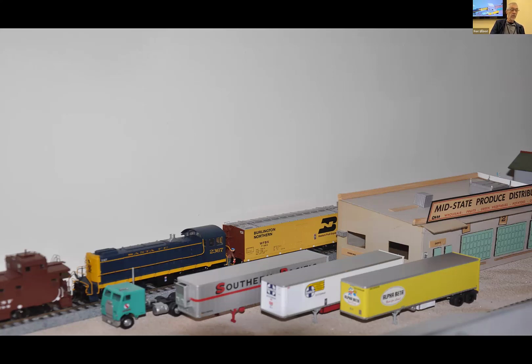So the authentic reefer is from Intermountain, and that exact number, I have a picture of it with potatoes sitting in Fullerton, that exact car number. The switcher is Atlas Gold Line with DCC. Freightliner cab over is Athearn Blue Box with the Safeway logo, and the reefer trailers are all Trainworks. The produce distributor kit there is an Ayers kit. That's an actual prototype from Garden Grove, California.